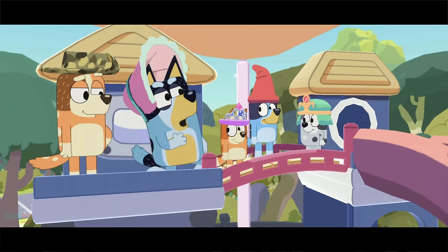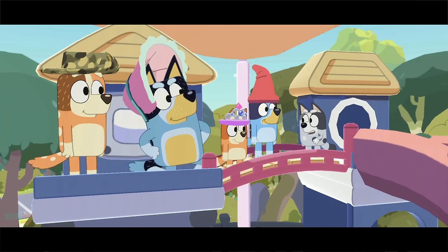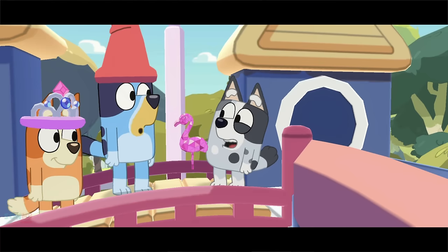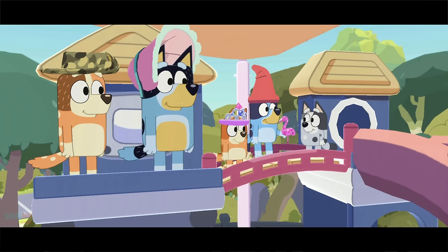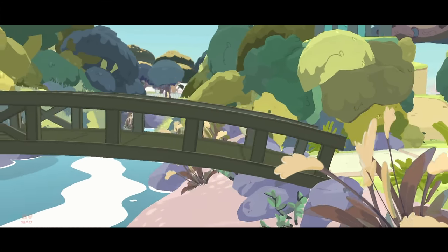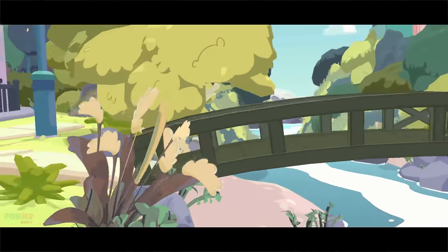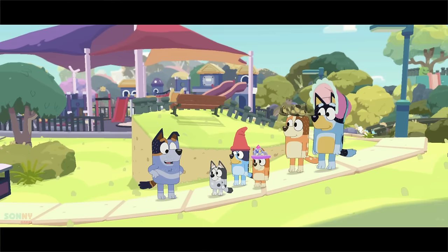Princess Muffin, we're here to rescue you. Good. It's tiring waving and looking pretty. This is your reward for rescuing me. Ooh, shiny. Thanks, Muffin. Let's go, Muffy. We got to get back for lunch.